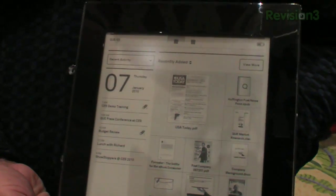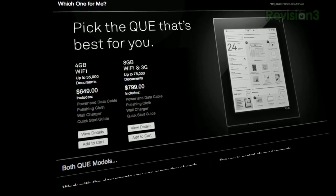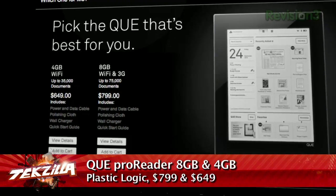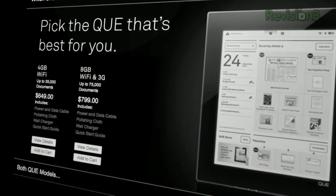There's a couple different price points too. Yeah, there's the 4 GB version and the 8 GB version. And the 8 GB version, I believe, comes with AT&T 3G. Right, so you can download it anywhere. It's also $799. Yes, the 8 GB version is $799. What's the 4 GB version? It's like $650 or something. So it's still kind of ridiculously expensive, but you do get a lot for the money.